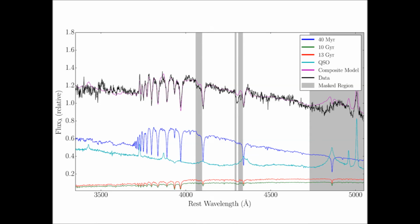Our best fit model is primarily comprised of a 40 megayear-old population, shown in dark blue, and a quasar template, shown in cyan. The regions in gray are masked out because they correspond to areas of the spectrum believed to be contaminated by the broad absorption lines. There's also a small contribution from an older stellar population between 10 and 13 gigayears old.